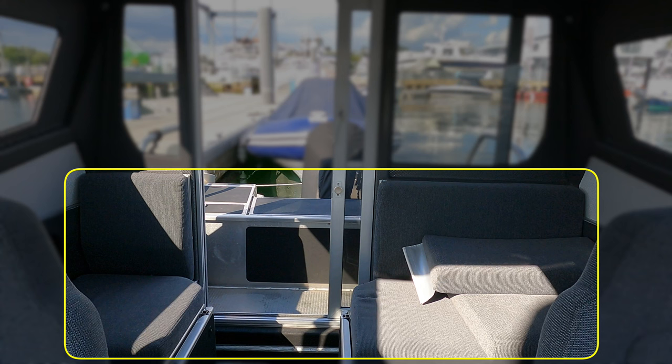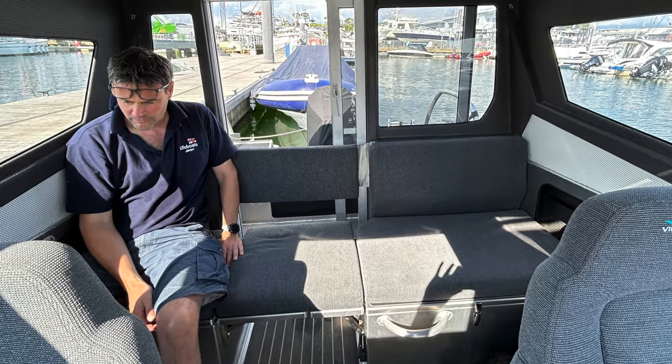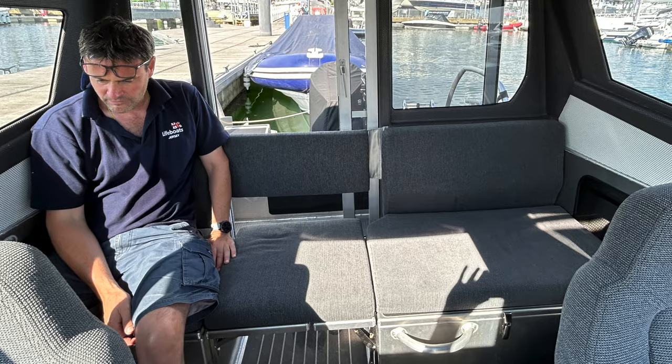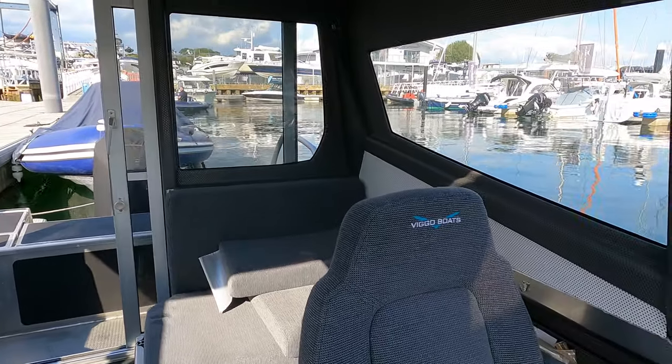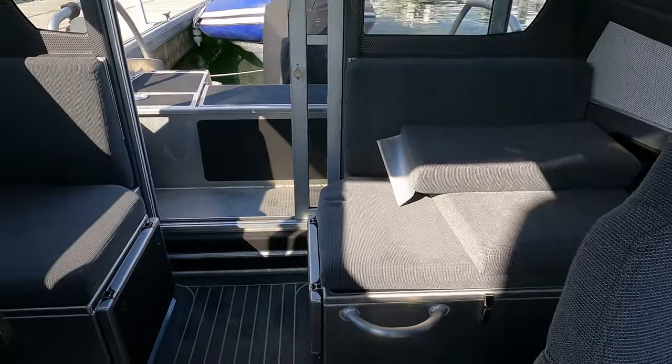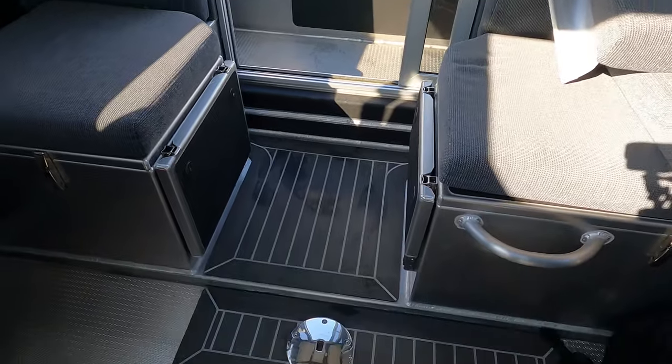Looking towards the stern, we find some additional seating for passengers. Another seat can be quickly added to this seating arrangement and could be used as an impromptu berth if you want to get your head down for a couple of hours. If you want to turn this area into a more social arrangement, you can fit a small table in this area and a fridge if you want to.